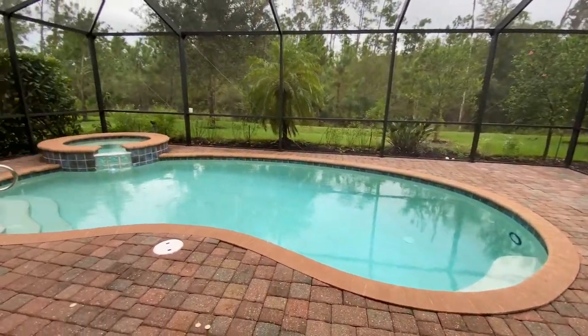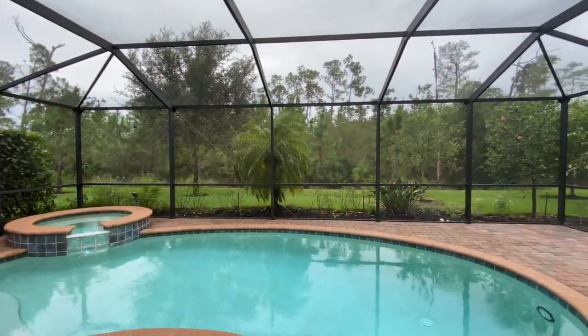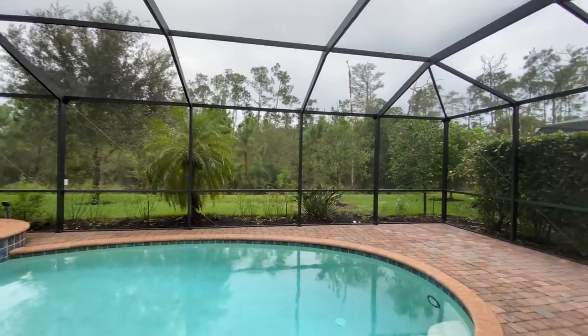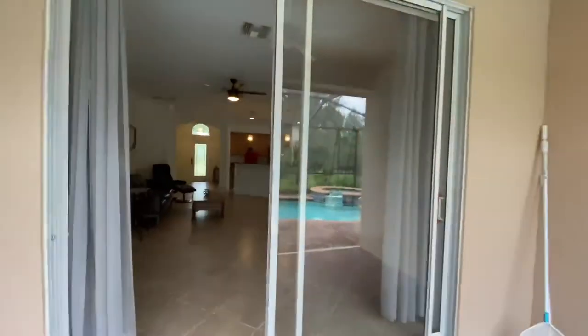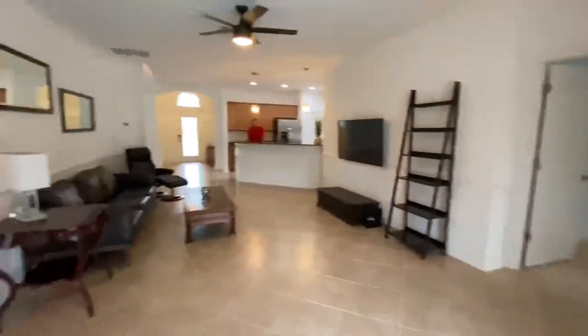It's very peaceful back there. There are no neighbors that you're backing up to on this property. It's wooded back there, so private and so beautiful. And then here we go, back into the main living area.